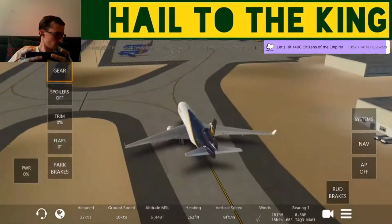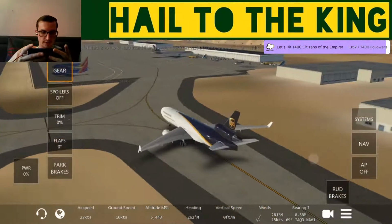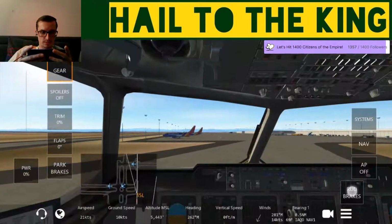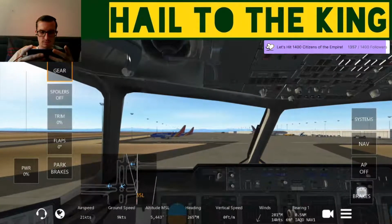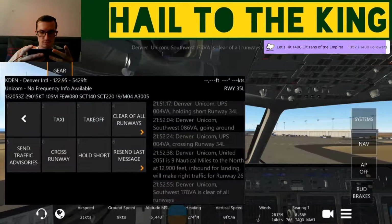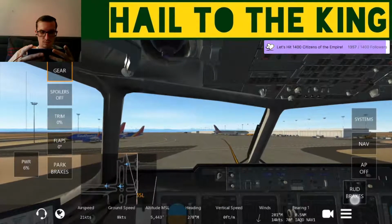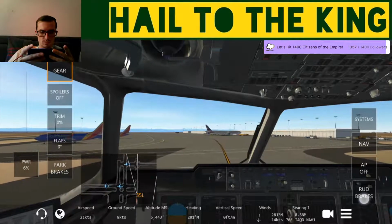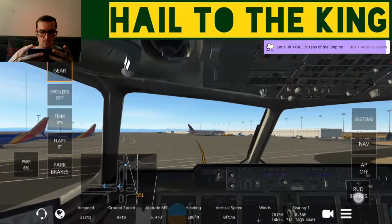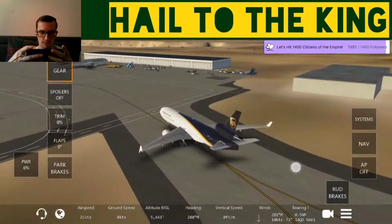Denver Unicom, United 2051 is 9 nautical miles north at 12,900 feet, inbound for landing, will make right traffic for runway 26. I'm not parking next to an American jet. Denver Unicom, Southwest 178 Victor Alpha is clear of all runways. Make sure I got plenty of room here.